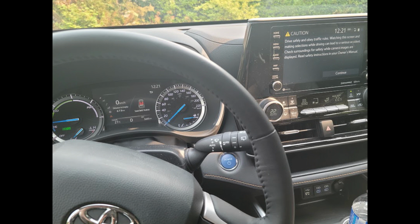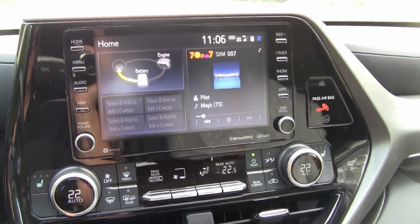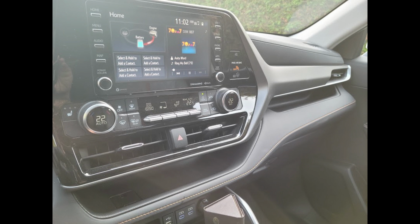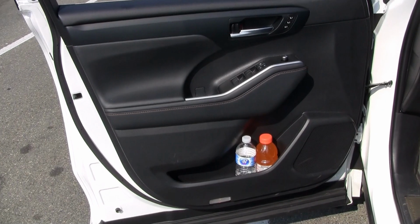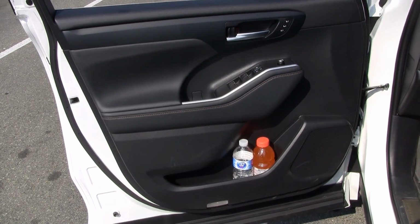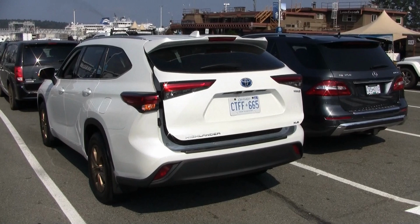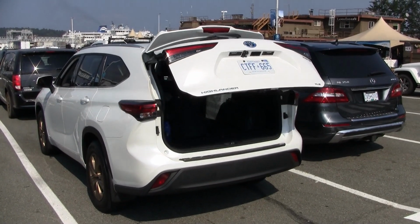The center stack screen was not a distraction like giant displays you see in other vehicles. There is plenty of storage space throughout the Highlander, along with cup holders, slots across the front dashboard, in the doors, and in the second row. USB ports were also plentiful. While waiting to catch our ferry back to the mainland, I showed off the power tailgate.